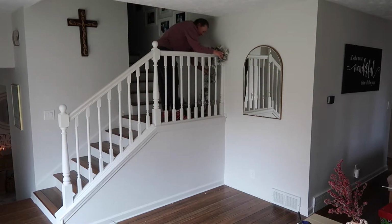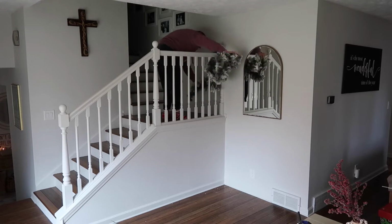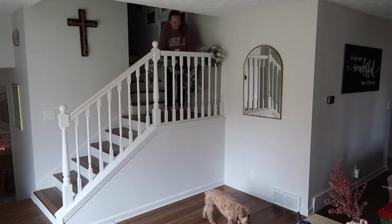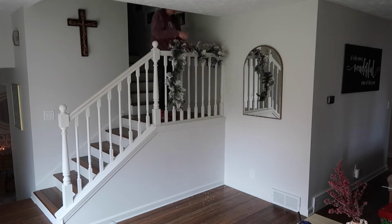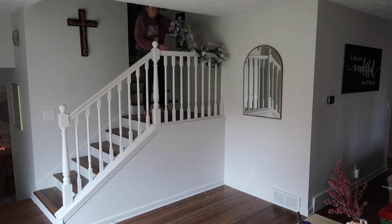I love setting up this little corner in our house. It is just so joyful, and I love how the lights reflect out into our big window. It is just so pretty at night.